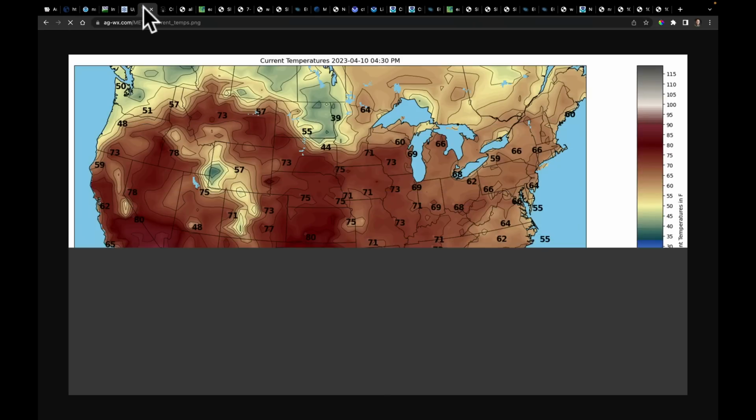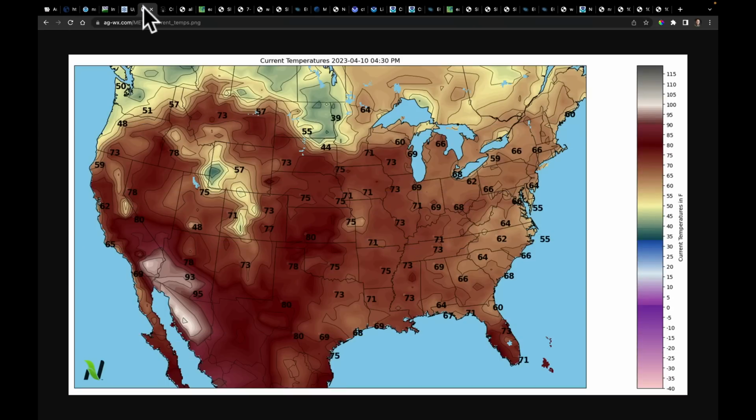Okay, from here, what I want to show you, though, is the temperatures this afternoon. And let's get an update on this. This is 4:30 p.m. Central Time. So we saw 70s make it into South Dakota. We saw 70s make it actually into Montana. And this is prompting a very rapid melt.